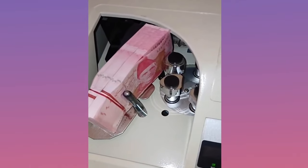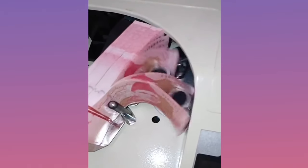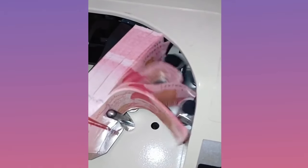Bill counters are valuable tools for businesses that deal with cash regularly, as they can save time, improve accuracy, and enhance overall efficiency in handling money-related tasks.